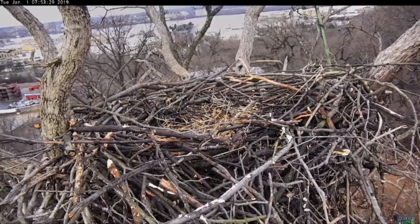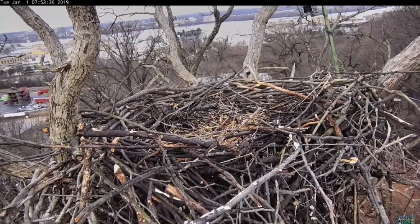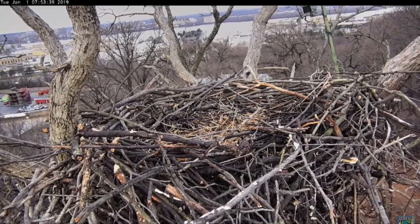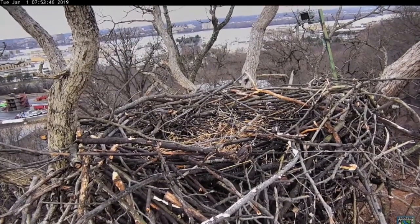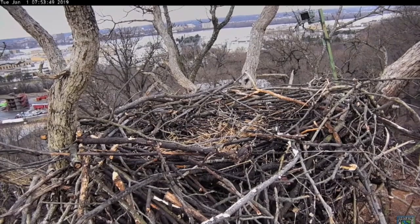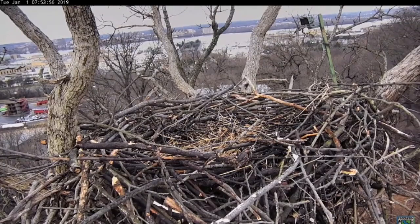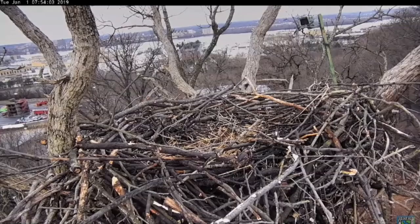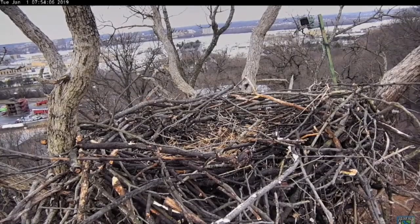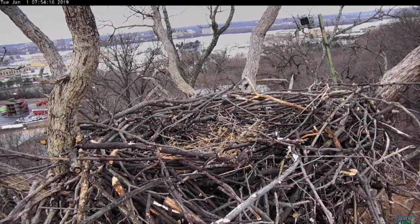So this nest is huge. Like I've said before, it's got to be at least 6 to 9 feet tall. It is just amazing how they keep adding sticks and keep adding things to this nest, and this wonderful tree keeps it all. That heavy load just keeps it up, and they may lose a stick or two, but it is so sturdy. They've done a fabulous job. This nest could probably last 35 years. It is just incredible. So this is my short video.